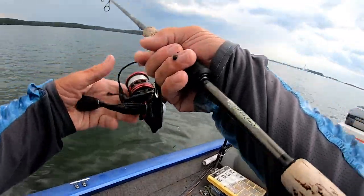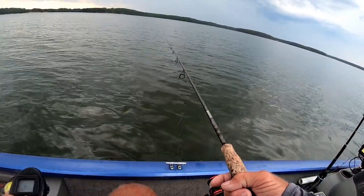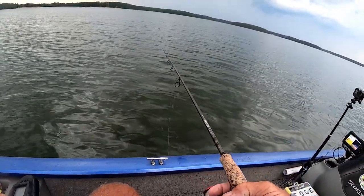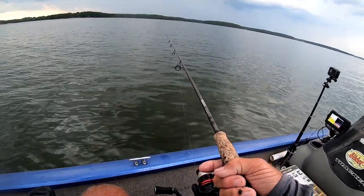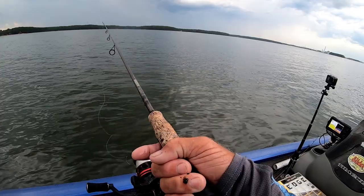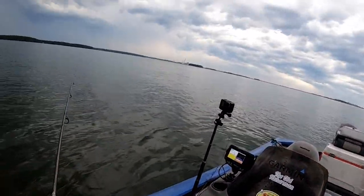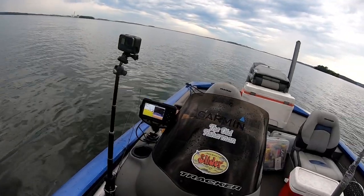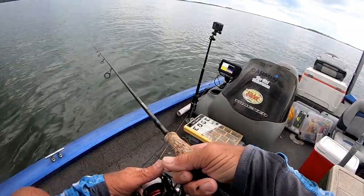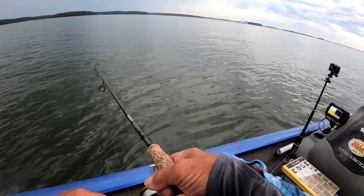The Charlie Brewers, 2 1/8 inch swimming minnow with a 1/4 ounce head on it. Let it get down. What I like about a 1/4 ounce head, it's heavier when it's dropping, it's swimming. We're in 30 foot of water and the fish are everywhere. I don't know if you can see that fish finder or not, but they everywhere. They're all over the bottom. I mean, they in there.